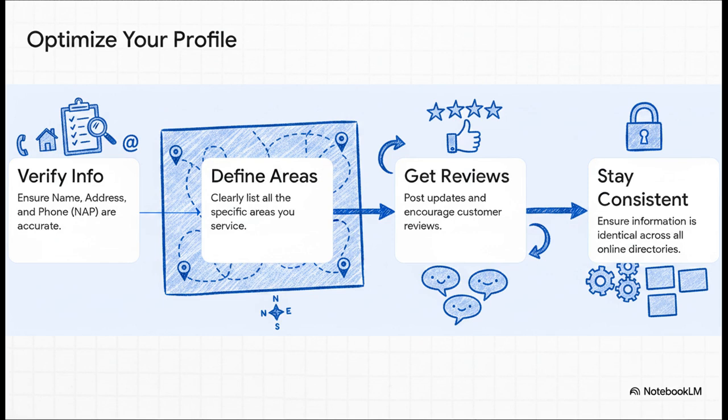So getting this right is absolutely crucial. First, make sure your name, address, and phone number are 100% accurate. Next, clearly spell out the specific areas you service. Third, keep it alive. Post updates and, this is a big one, go get those customer reviews. And finally, make sure all this information is exactly the same everywhere else online. One of the biggest mistakes people make is inconsistency. If your hours on Yelp are different from Google, you're creating doubt before anyone even calls you.